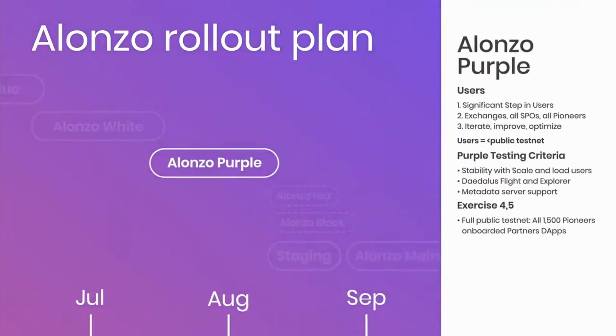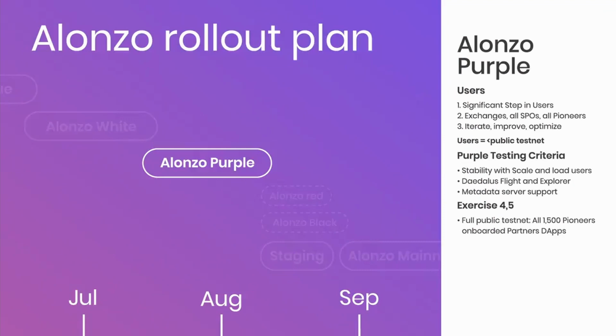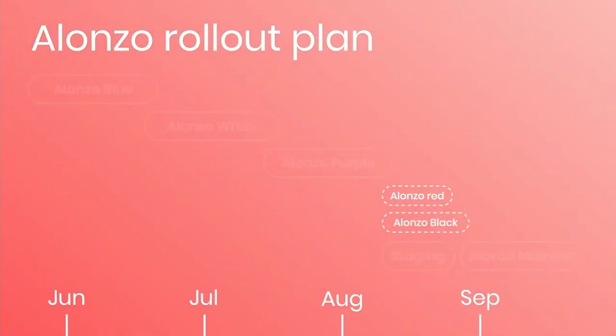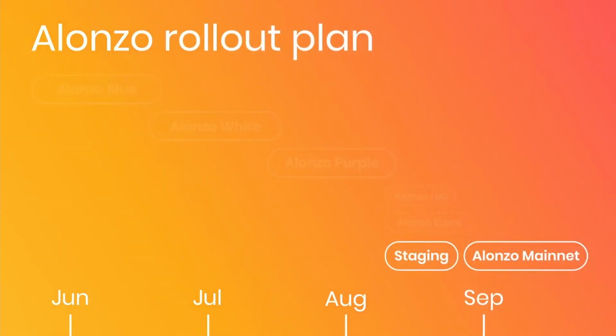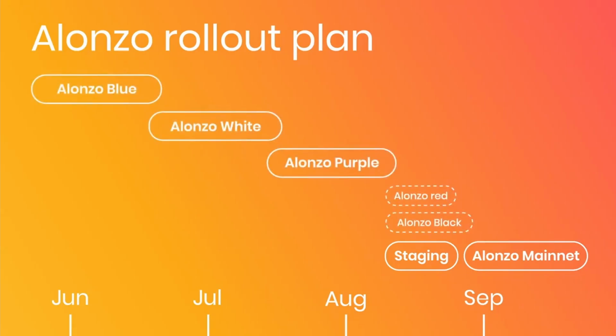Then White rolls into Purple, which is now fully public. We're talking about every pioneer, we're talking about most SPOs, if not all SPOs. We're talking about exchanges. And at this stage, we're really ready to go. And I know Nigel and the delivery team have spoken about the kind of the red stage and then the black stage, but those are really tiny stages. So it's really all about the purple. Once you get to the purple stage, we are pretty much close to the hard fork combinator event within that 30, 60, 90-day window, from start to blue, ending with purple.